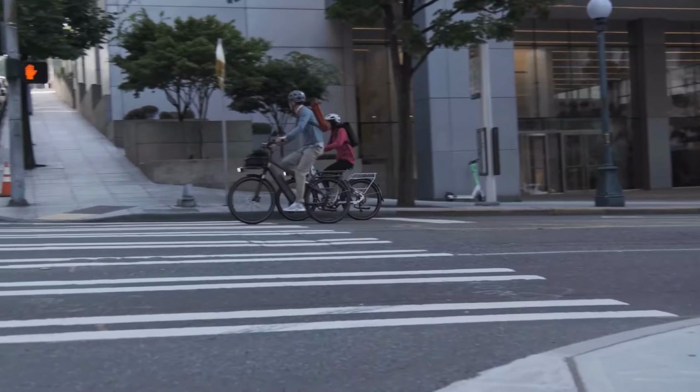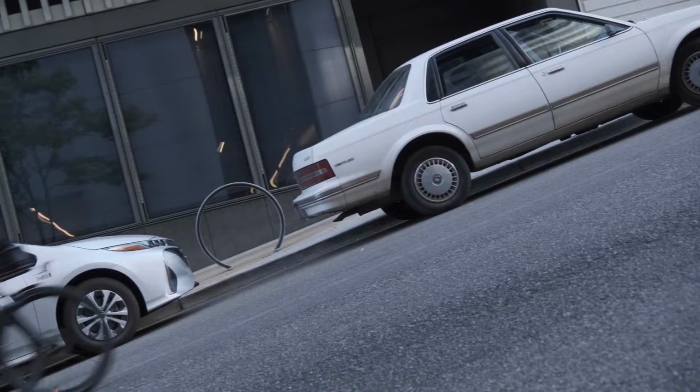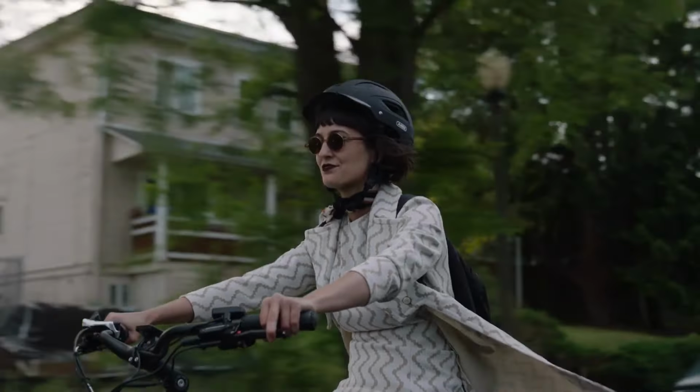The rear rack is designed to carry heavy cargo and has a built-in eyelet in case you want to attach a child seat. With this e-bike, you'll have no issues riding your child or carrying groceries. This e-bike won't disappoint in helping you perform daily tasks.